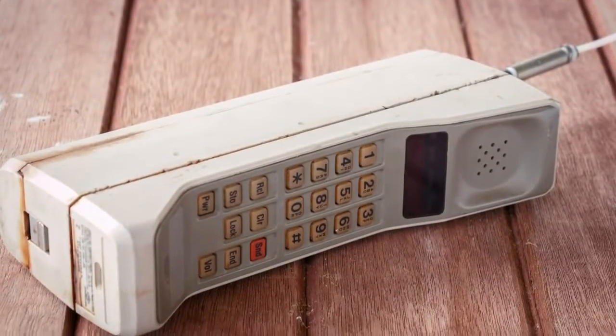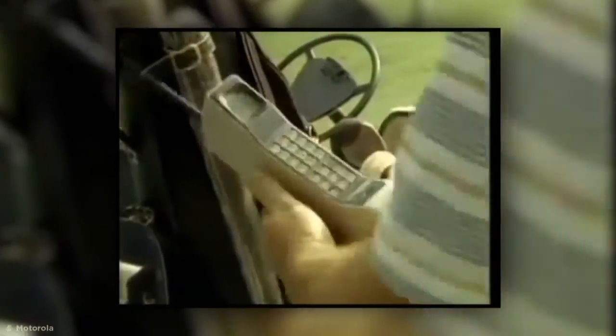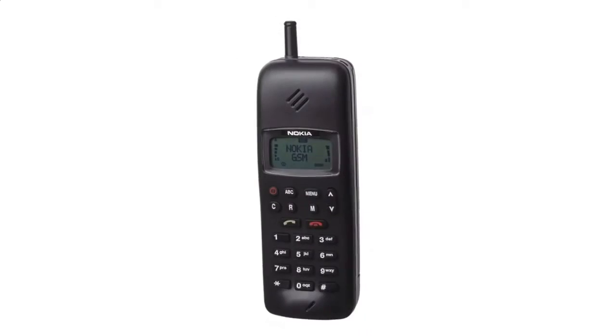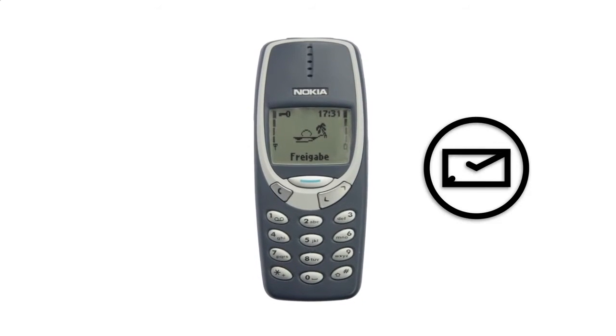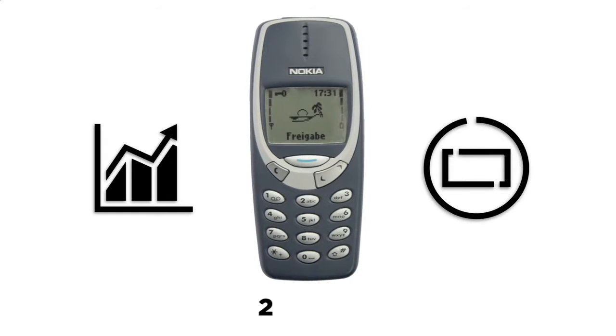By 1992, the mobile phone was no longer reserved for business use or as a major status symbol, and the first to take advantage of the transition to digital consumer handsets was the Nokia 1011, which hit stores in 1992. This world-first mass-produced mobile phone could hold 99 phone numbers and was the forefather of the iconic Nokia 3310 model, which had SMS capabilities and helped the company dominate the market after its debut in 2000.